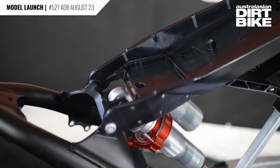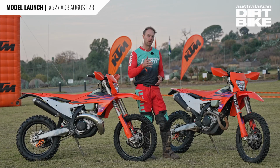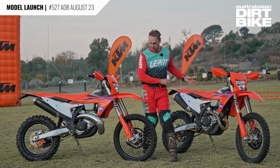The frame is all new. It's more rigid this year, which is exciting. So we found that the frame actually helped the bike settle and stay stable across the choppy, big braking bumps. I'll go into more detail about the 4-strokes in our feature in ADB.